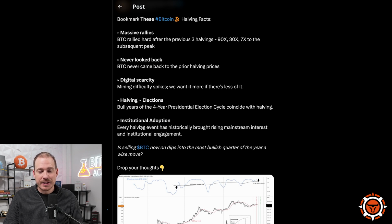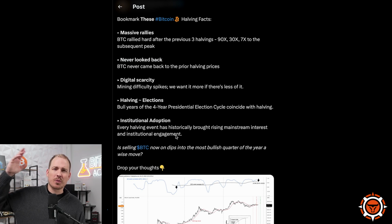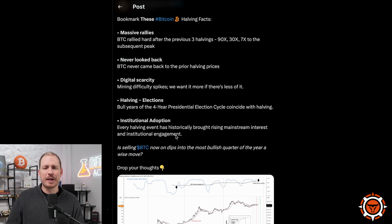Then we also see institutional adoption. Every halving event has historically brought rising mainstream interest and institutional engagement. We all are aware of the BlackRock spot ETF on the horizon, and Grayscale and Invesco and Bitwise and 21Shares. There's so much on the horizon in addition to the halving that's coming up here. And if you're watching this later, there's always going to be a halving coming up all the way until about 2130 or 2140 when the last Bitcoin is mined.